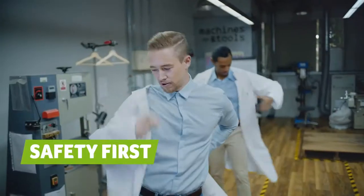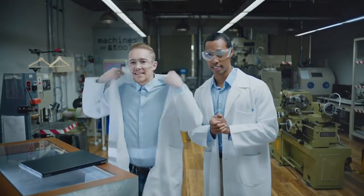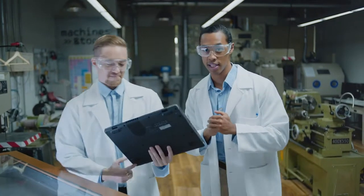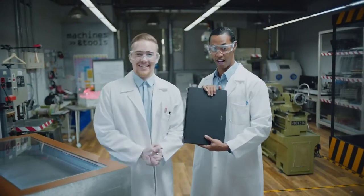But first, before we begin, let's get into some proper attire. Safety first, kids. Today at the Acer testing lab, we're going to run through three tests. Test number one, a drop test from 1.2 meters on 6 surfaces, 8 corners, and 12 edges. Following that, we're going to mimic inclement weather for tests 2 to 3: heavy rainfall, heat, and cold. Can it survive? Let's get started.